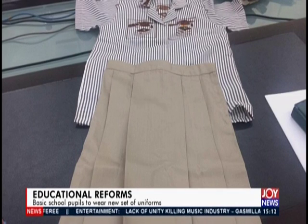Tell me, what exactly did they say about these uniforms and why they believe we must create new uniforms for JHS students? Well, we've been interacting with the chairman of the Governing Council for the Ghana Education Service, and the reason he has given us is that psychologically they want to make the students aware of their transition from primary school to junior high school. The status quo is that those in primary school wear the same uniform as those in junior high school. They want to change that, and so that's why they are introducing these new uniforms.